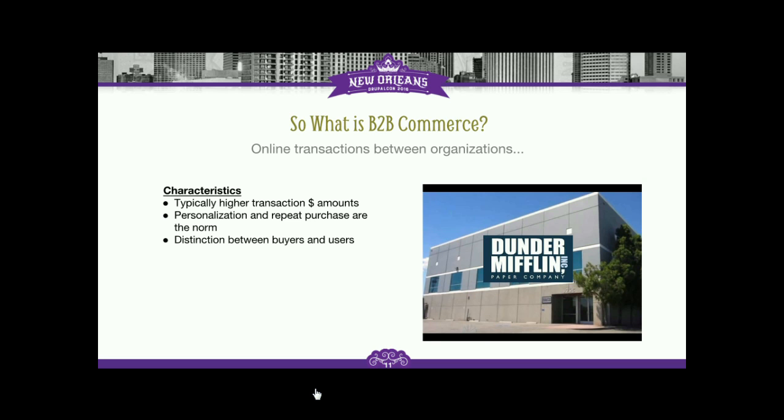There's a distinction between buyers and users. So a lot of times in a B2B environment, the person that's actually buying that item could be a purchasing agent, and they have no idea what they're buying. They don't really know what the value proposition of it is. They just know they were told to buy it, and they were told to buy it in this amount. And somebody else is actually going to be the user of it.